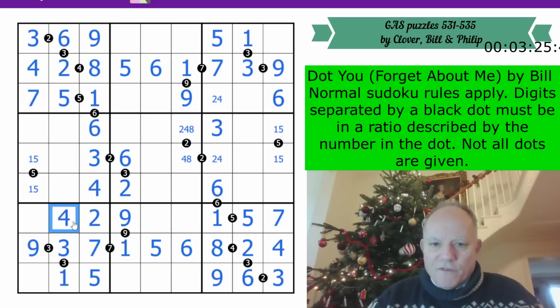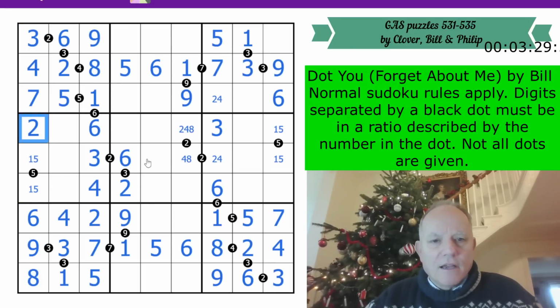Okay, let's put in 4, 6, 8 by Sudoku here. Then we get a 2 there. That takes 2 out of there. Now it's a 4, 8 pair. That gives us a 5 here. 1, 4, 8, 5, 6. That's a naked 3.